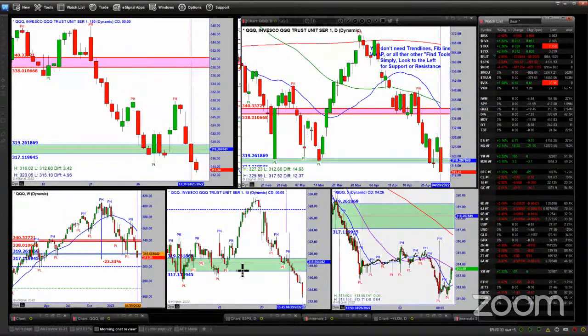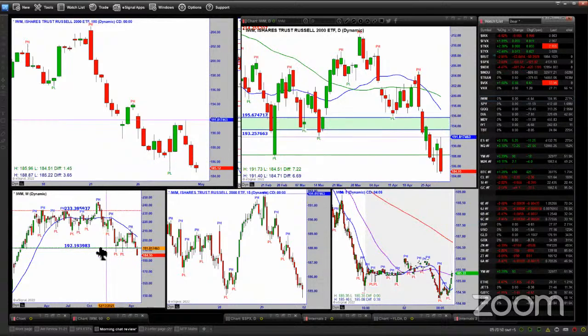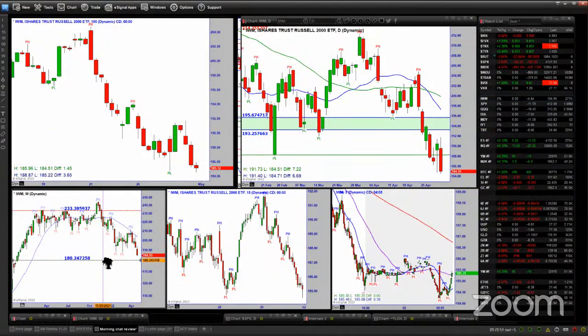Qs, 300 should be a good level to hold. Things continue to move lower. The Russell, I saw there was a big open interest at 180. So we just look at where the largest open interest is, and it's not always expiration today, which it wasn't. It was going out to the end of the month, but that's a good spot to be aware of in the Russell.